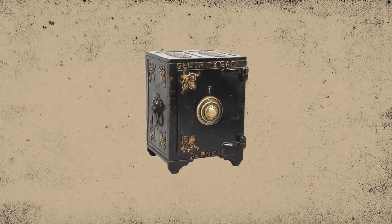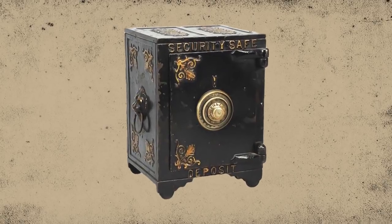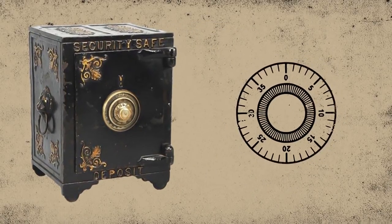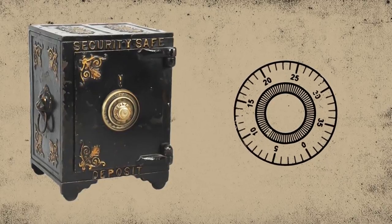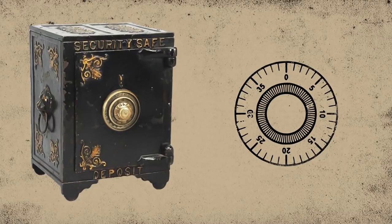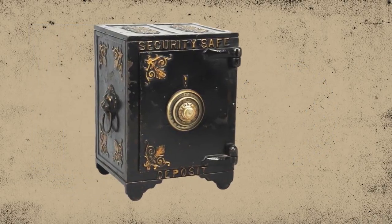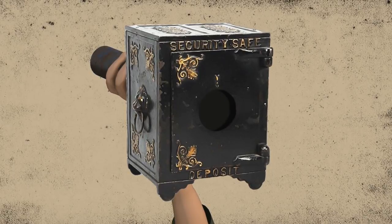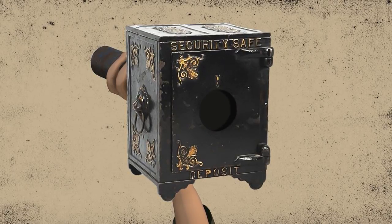In the mid-1800s, the modern combination lock became popular. This eliminated the key and the need for a keyhole, instead utilizing a relatively more complex lock that required a specific combination to open. Thieves soon found ways to open safes with combination locks. One way was using force to punch the lock through the back of the door, destroying the lock and allowing the safe to be opened.